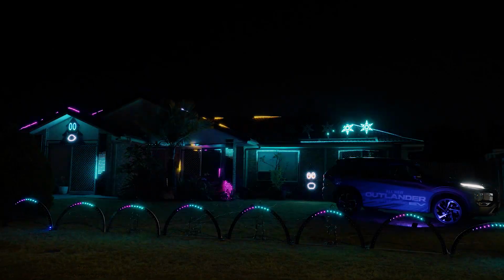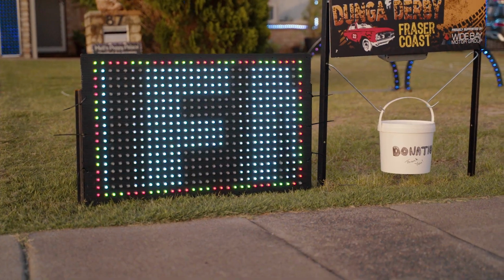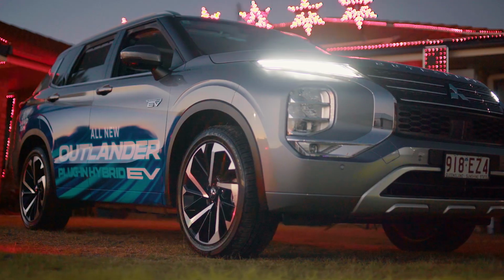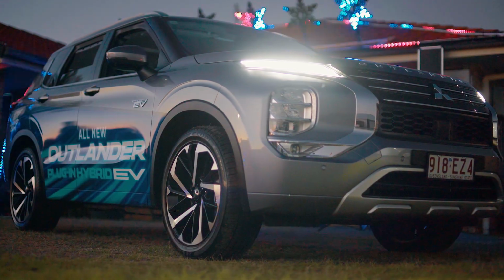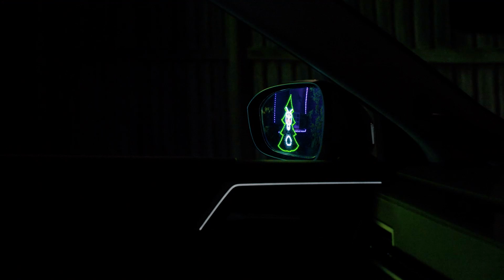The initial response from people is usually a little bit of confusion. Not many people have really seen Christmas lights to music. Then all of a sudden they see my sign that says tune to 88.1 FM or whichever radio station I've chosen for the night. And all of a sudden they start to tune it in and their minds are instantly blown. They suddenly start to realise, oh wow, I didn't know Christmas lights could actually do this. And then all of a sudden you get the kids coming out and they start dancing in front of the lights and it becomes a real party atmosphere.